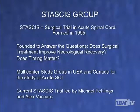So Michael Fehlings has been very vigorous, and with Alex Vaccaro, they have continued on the STASCIS group, which we put together a long time ago, and in fact tried to get NIH funding for this study of, does surgery help, and if so, when should it be performed, but we didn't achieve that. So that was in 1995, and he and Alex have turned this into a multi-center trial, but without randomization. So it doesn't have the full weight of a randomized trial, but after struggling with this for many years, I don't think it will ever get done.